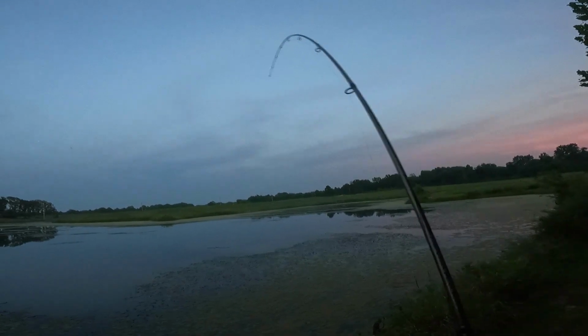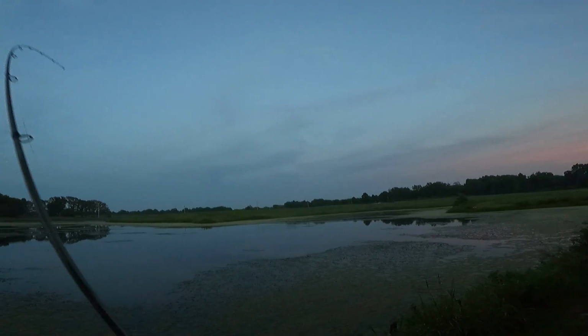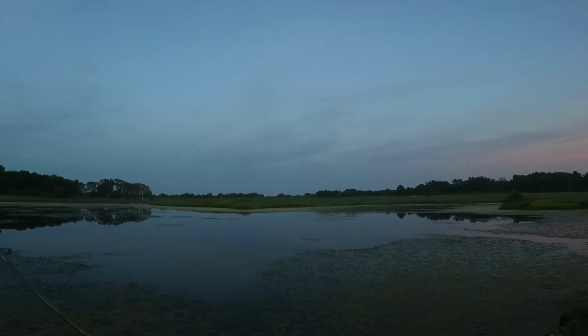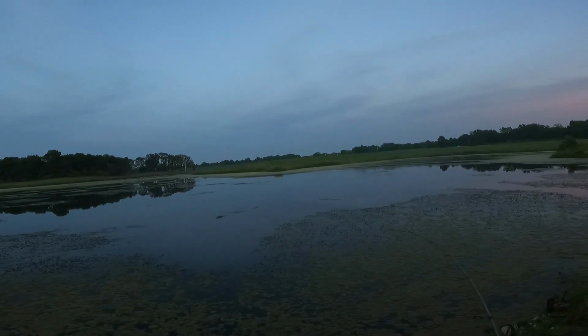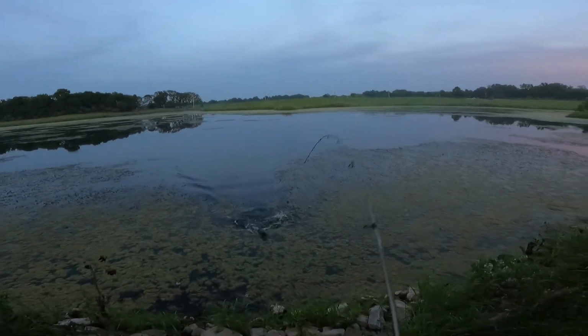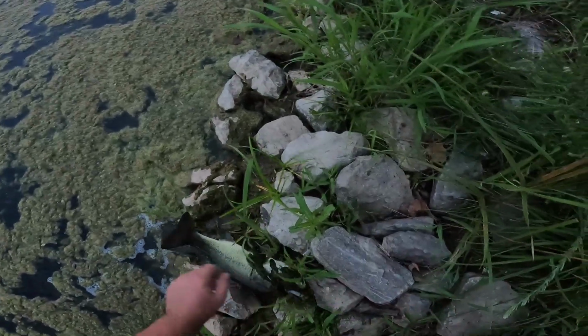Yes! We got one on the popper! Oh no, did we lose him? No, he's there. Come on, bub. Get in the boat! Oh, you're a big guy too! Yeah, I'm gonna line this guy in. Huh. Wow. You're a healthy fish.